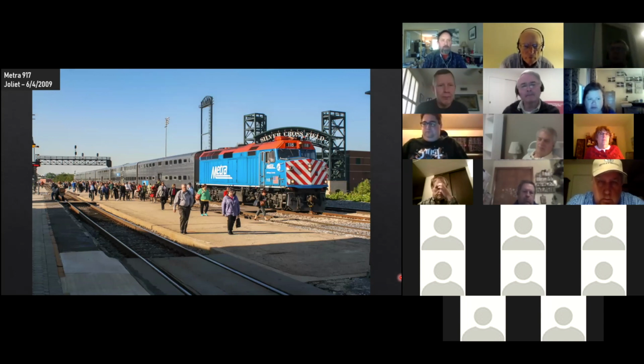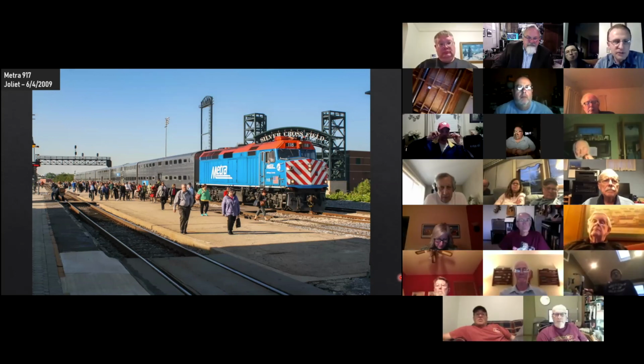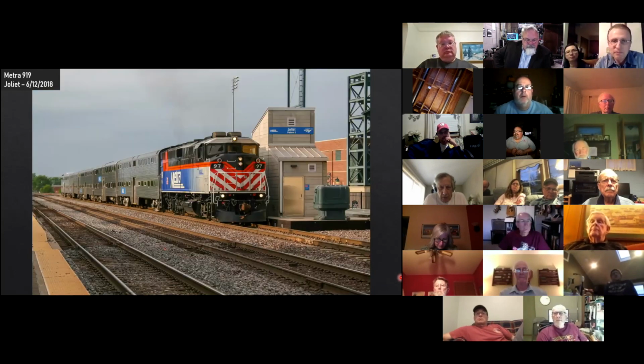This is in 2009, one of Metra's Heritage Corridor trains arriving. You notice all the passengers, after getting off the train, they would have to cross the BNSF main tracks here. But by 2018, you can see how the layout has changed. Now back in 2018, you could still access the old passenger platforms.